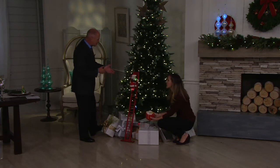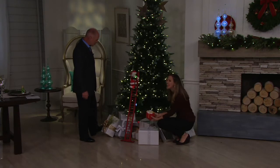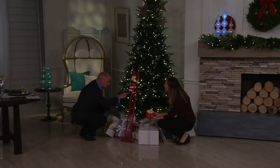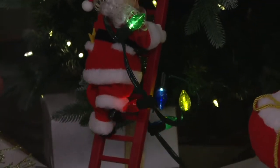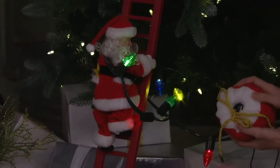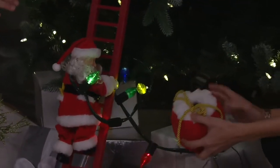You're exactly right. Still can't figure out how he climbs the ladder. I know. Because he really is climbing it. His foot goes in the perfectly right spot every single time. Like you said, he senses when he's at the bottom and just starts right up again. We have all those lit C9 bulbs. And I think it's so clever that everything is just attached into his Santa's sack so that you don't notice any of the wires.